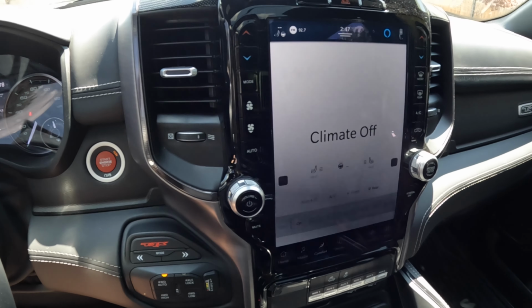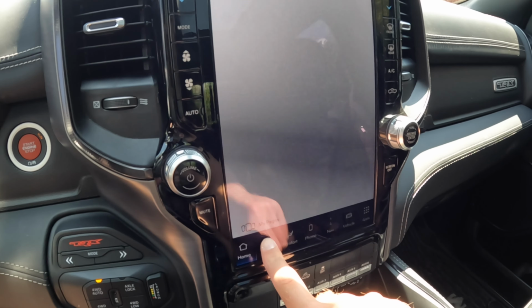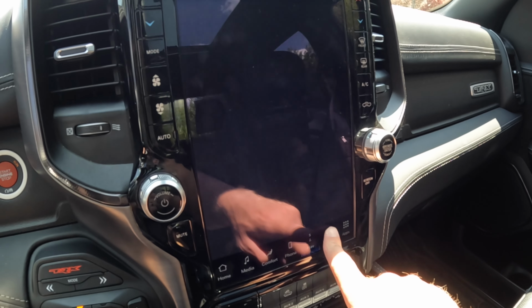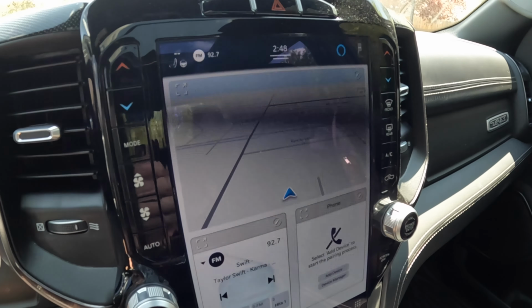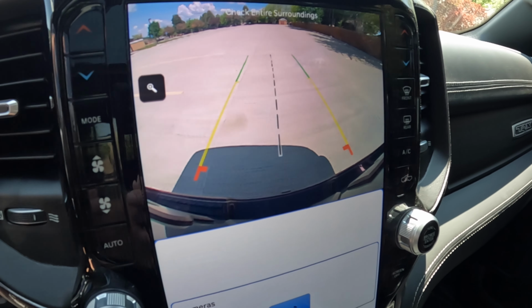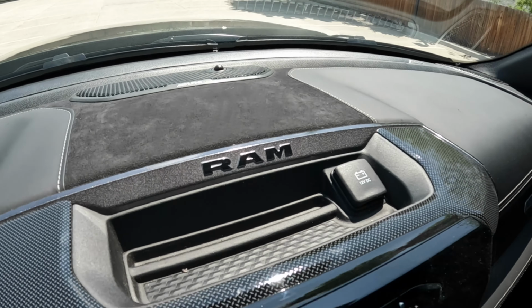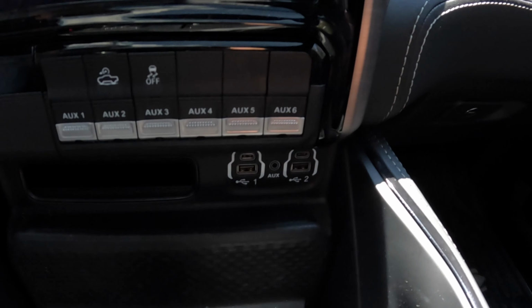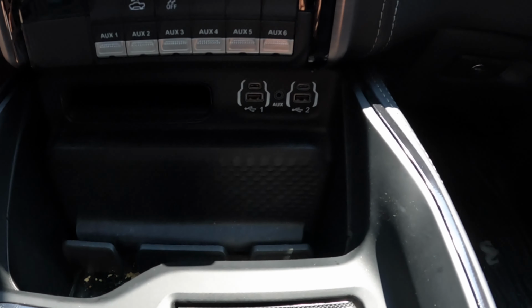And then you have the giant, nearly a foot diagonal, digital display that you can go through all of your stuff. And the backup camera is decent. Takes about half the screen, trajectory lines move with you. You have a little bit of storage and a 12-volt direct current charge up there. Otherwise, you have a few more storage components, a few more USB plugins and places to slide your phone into.